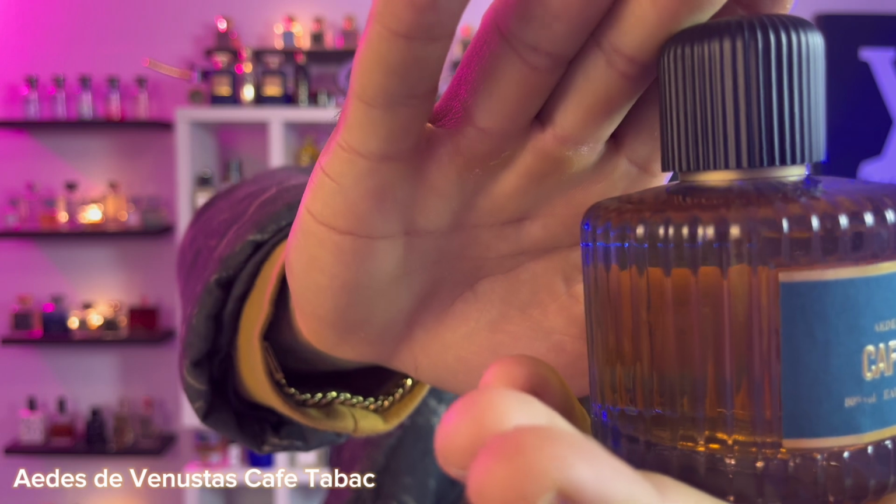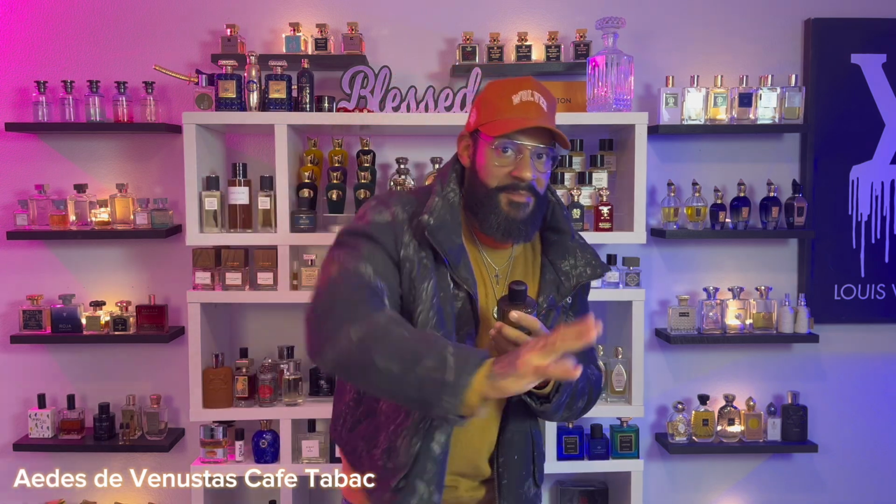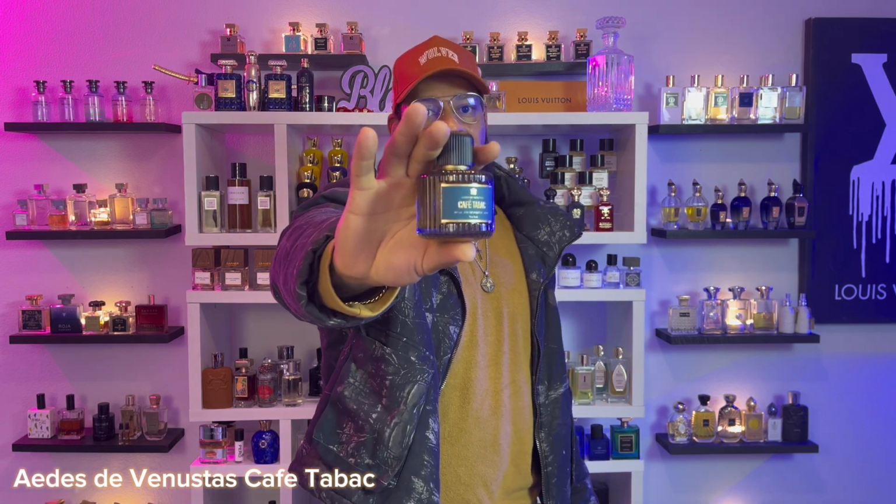This is Aedes des Venustas Café Tabac. And my goodness, what do you get here? You basically get a more refined, toned down, but still strong version of Homage Royal Tobacco. Now, this came out before Royal Tobacco. So, if anything, Royal Tobacco copied this. This goes through the same ebbs and flows as Royal Tobacco, but I put this way above, head and shoulders above Royal Tobacco. Number one, it's strong, but it's not as beastly and off-putting as Royal Tobacco. And I like Royal Tobacco. I have Royal Tobacco. It is alluring.